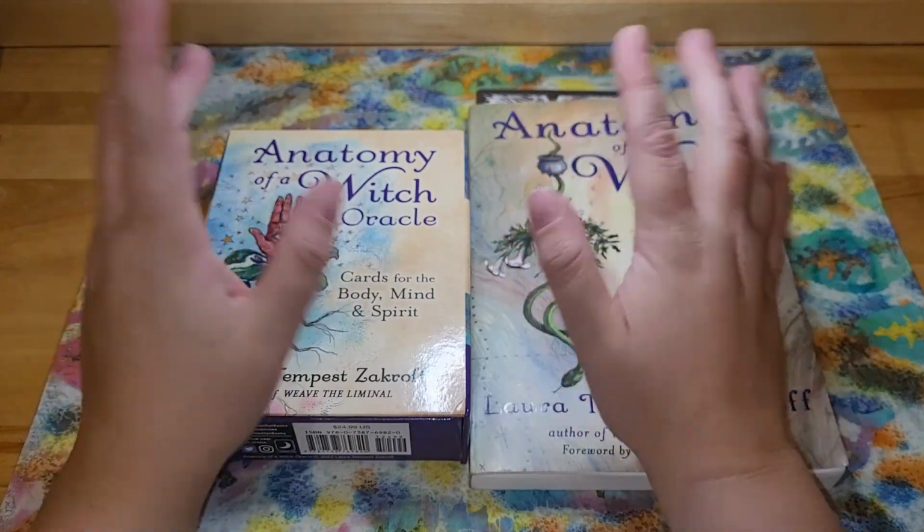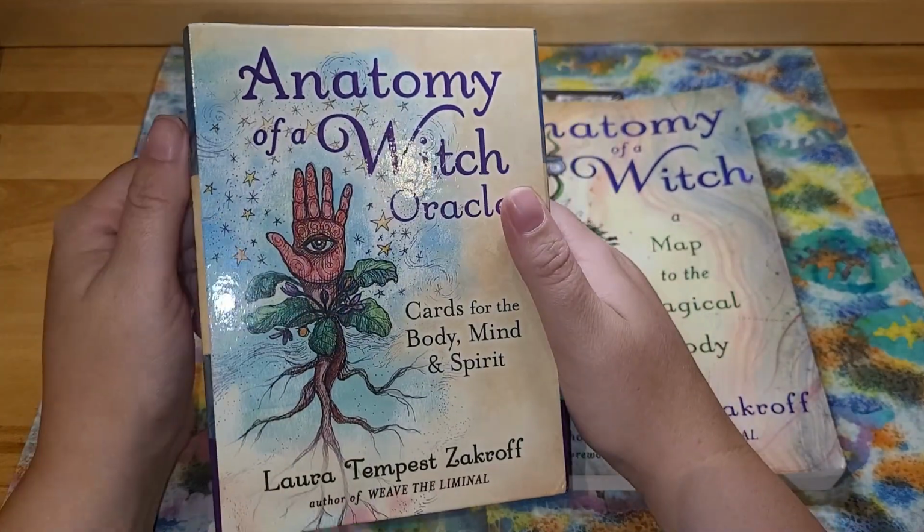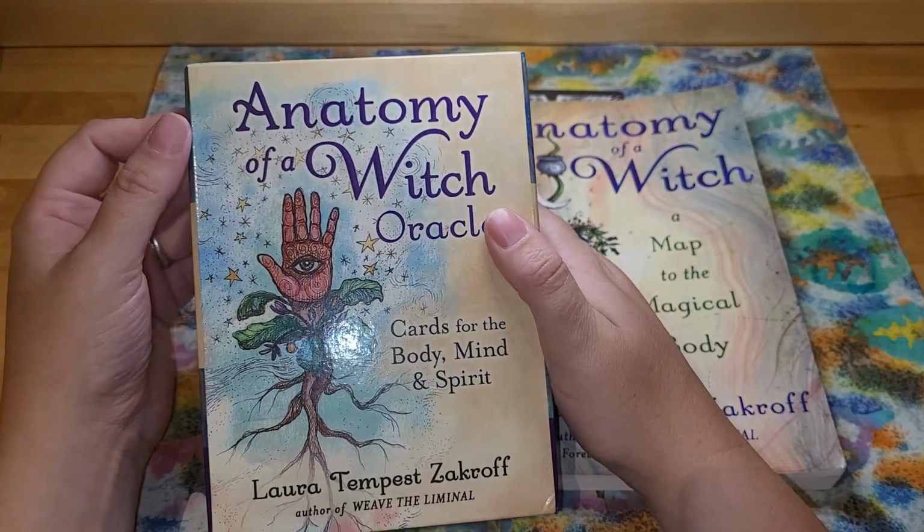Let me know in the comments down below if you're interested in this. What are your thoughts on this Oracle deck? Do you think you could work with it in some way?